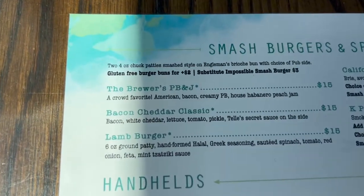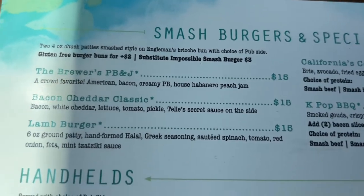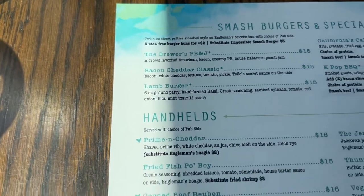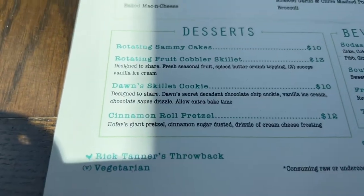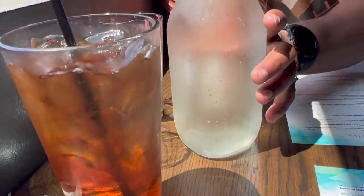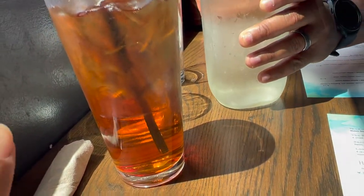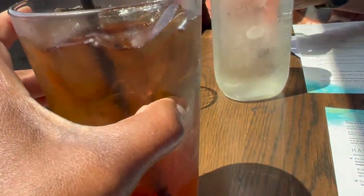Okay, y'all. I'm gonna get this peanut butter and jelly burger. So hopefully that's good. Is your cup clean? I think those are just for display. I don't know. Drink out of.